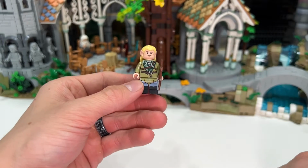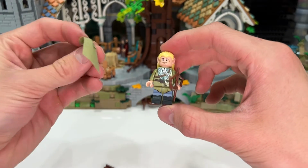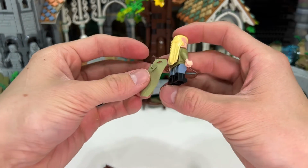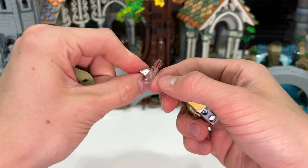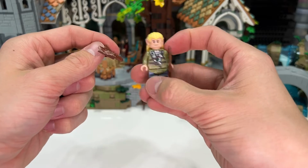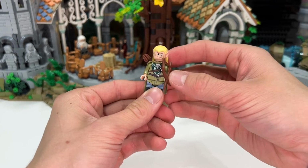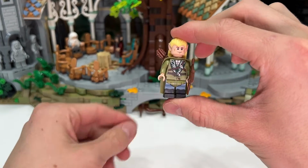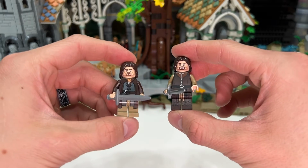But we have 2 more adjustments we're going to make. So Legolas also needs a cape. And so I've taken one of these green capes that matches his clothes from one of the Mandalorians. And then I've also taken a quiver and sanded it all down so that Legolas, being an elf, can actually have a quiver. So let's put these on. And there we go. That is the best looking Legolas I've ever seen. He looks so good.